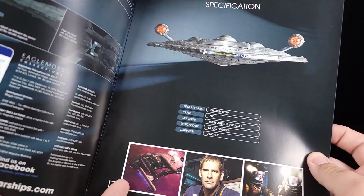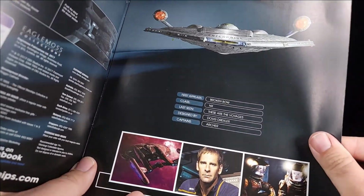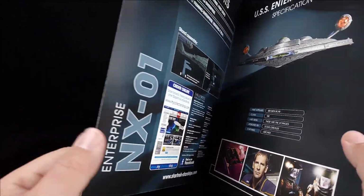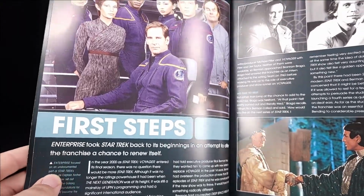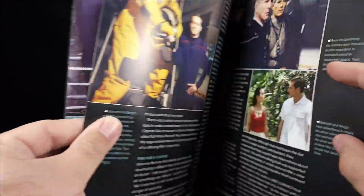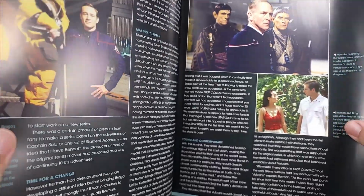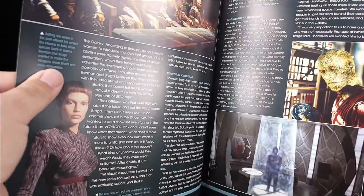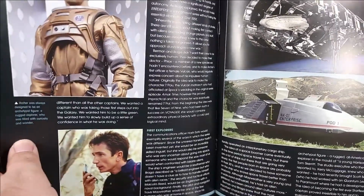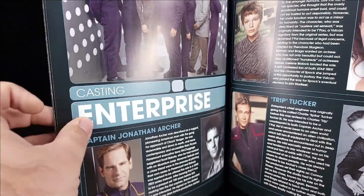And then you've got stuff here like its first appearance was in Broken Bow, Class NX. These are the Voyagers. Voyages, that's the last one. Doug Drexler designed it. Captain's was Archer. And then you got a bunch of stuff here about the show, which is always a good thing. How they kind of made it all happen. You know, you got Archer, all the guys there. A lot more about the stuff like this. Got a lot more about the series. You know, you got some of their shuttle pods, the space dock, more things like that.